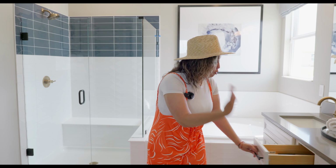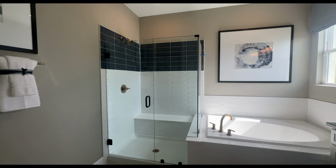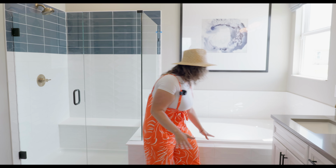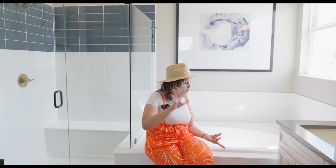All right, but you have drawers in between the cabinets. You guys know that I absolutely love that. You have a window in here. You have your own standalone tub with a platform. I absolutely love the platforms because you can have maybe your drink or whatever.